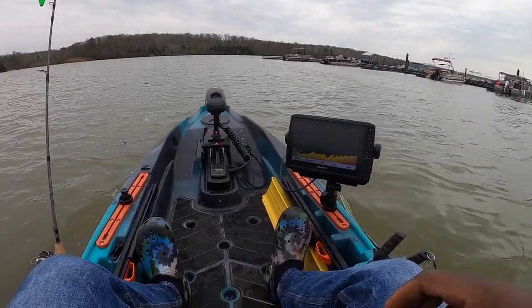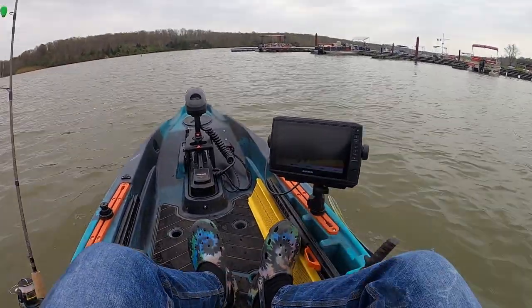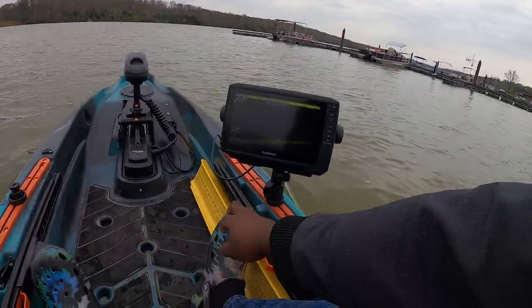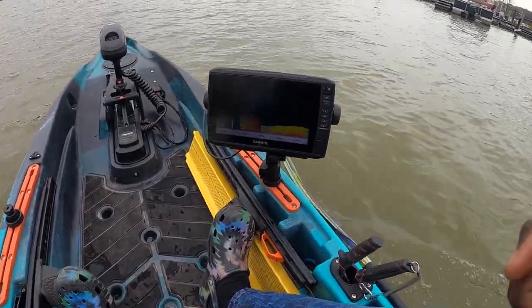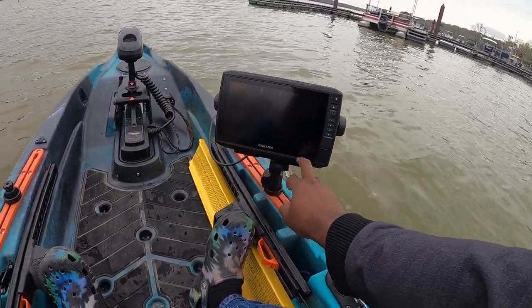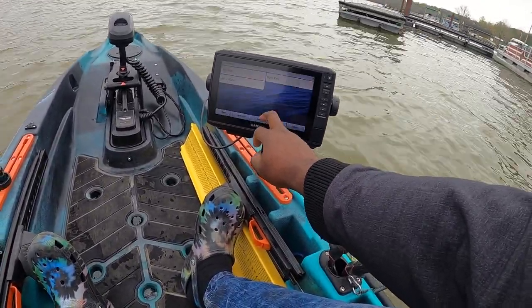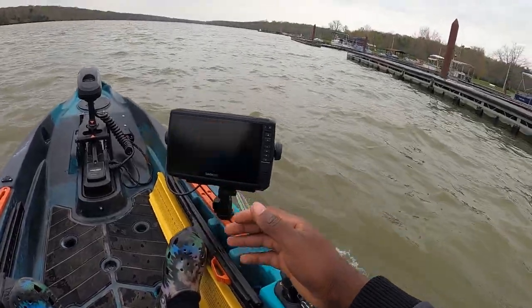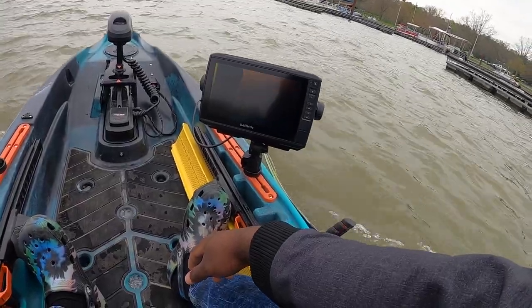All right, here we go. Got the 93SD fish finder. I'm gonna go ahead and do a side scan to the right. Press 2. Alright, side scan. Menu. I'm gonna go down. View section. Scan to the right. And we're gonna go back. And now I'm gonna scan the docks to see what we can find.